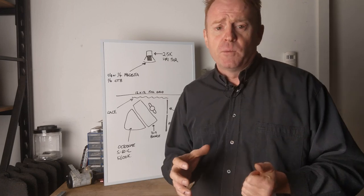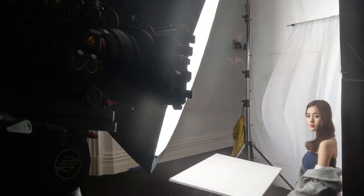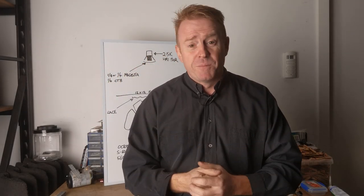So why an octadome? What advantage does an octadome have over, say, just using a blade frame or a diffusion frame? Well, the advantages are that it's all contained on one light stand. So if I need to move it and do any trims, basically the light and the diffuser move together. So that was important because I was working by myself.